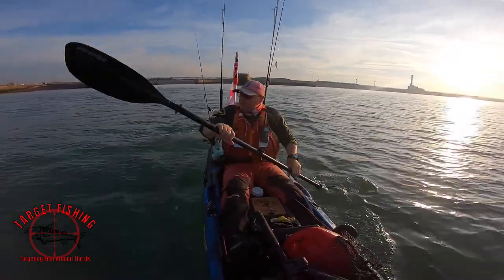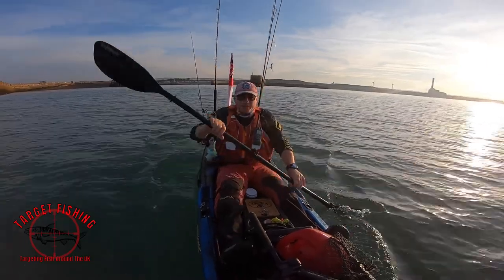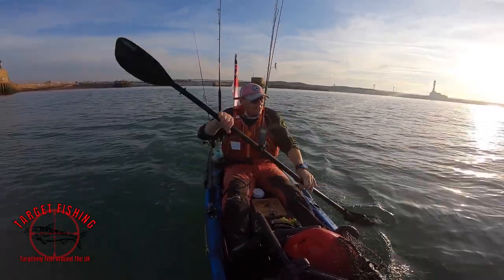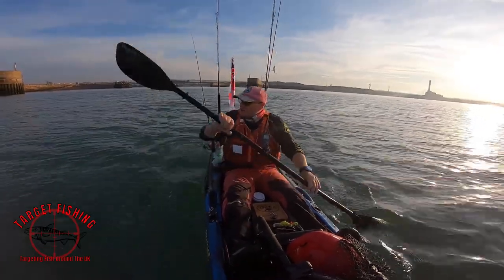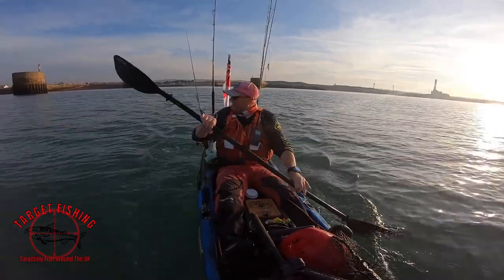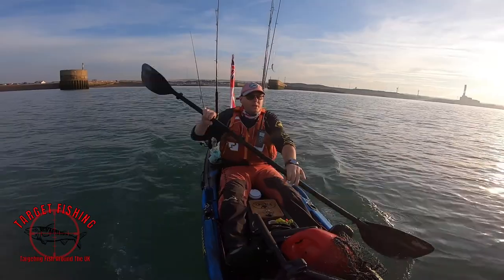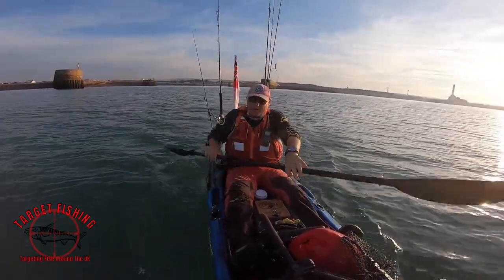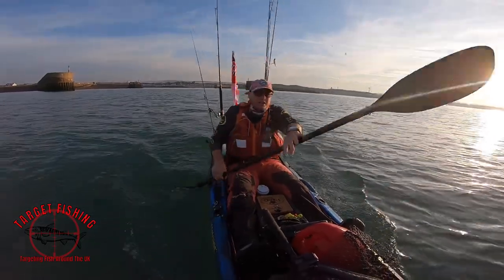And then tow lures back to the Church of the Good Shepherd. There's a nice little bit of reefy ground, a little peninsula. But I like to tow the lures around, so I'll give that a go. And then just tow back along the beach, back towards the harbour. So like a big triangle we're going to do today. Probably going to paddle about 6 miles, I would imagine. 5-6 miles.